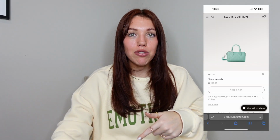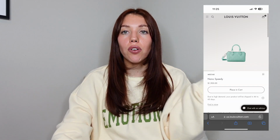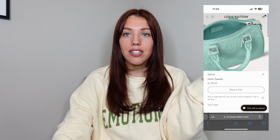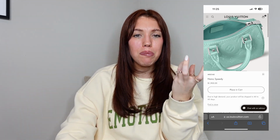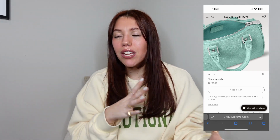They actually did release today a brand new Nano Speedy for Mother's Day, and it's beautiful. I'll put a picture right here so you can see it. It's like this beautiful powder blue minty green had a baby kind of thing. It's beautiful and I love it. Only thing is that it does have silver hardware, so if you are a silver hardware girly, then go off. If you're not, then you might not like it. I don't like silver hardware.